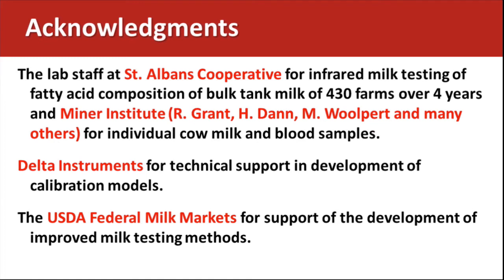To do this kind of work, folks at St. Albans Co-op have been great, the group at Miner Institute and all the folks there. Delta Instruments, the manufacturer of the equipment, has been extremely supportive and helped us in this. And the United States Department of Agriculture, Federal Milk Markets, really has been kind of the ground floor support on this. Their goal is to improve the accuracy of milk fat payment testing, but at the same time, the way we're getting there is to understand the fatty acid composition variation. And that kind of wraps it up.